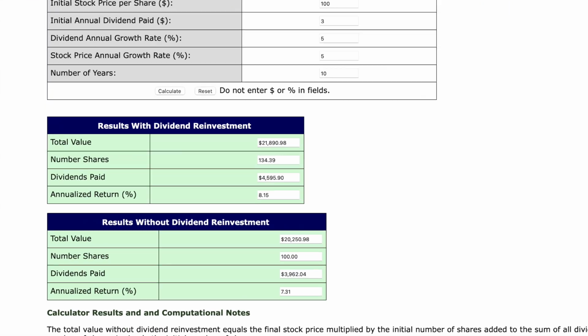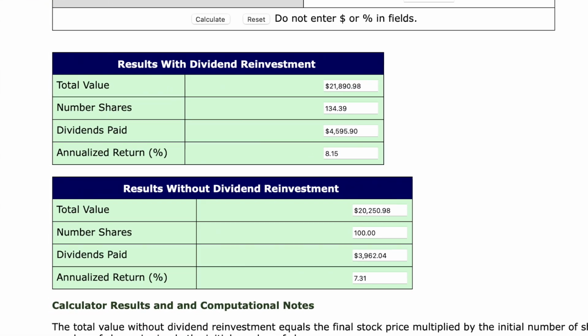The second thing that I really would like to stress is the importance of dividends over the long term and how much that dividend reinvestment actually pays off. I'll just screenshot a small calculation of a 10-year period with dividend reinvestment and dividend not reinvested. With that said, let's come to the next point.